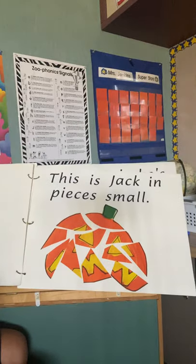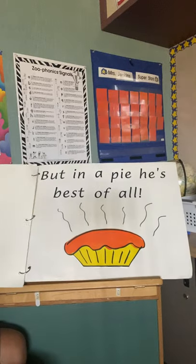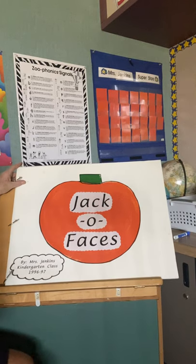This is Jack in pieces small, but in a pie, he's best of all. I just love that book. Hey, I think I'm going to take this book home and I'll maybe read it again, maybe a few times after we do the calendar.